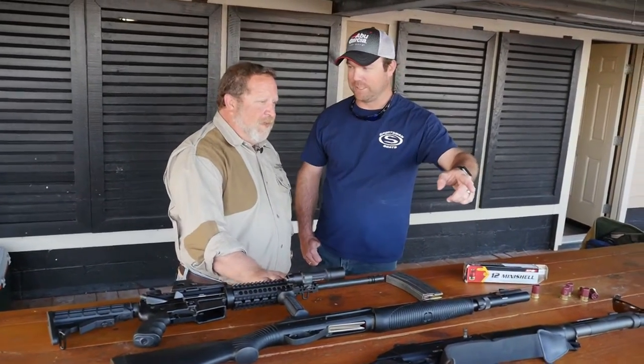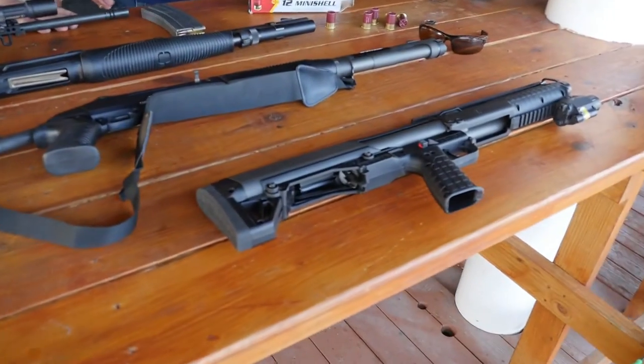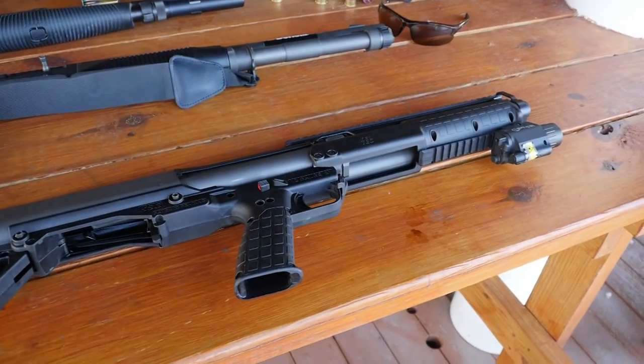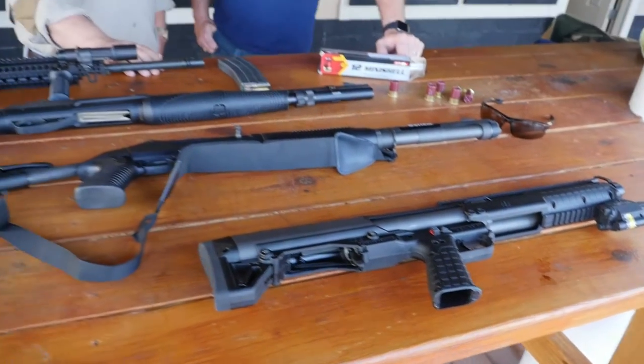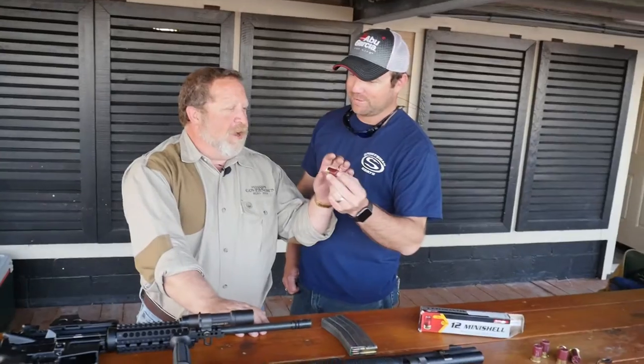Now, what's that last one out there? That last one's going to be the fun one. That's going to be the Kel-Tec. That's got the twin tubes on the bottom. It's a single barrel, but twin tubes. Holds 12 rounds. Well, we're going to pump it up today. We're going to pump it up with the Aguila 12-gauge mini shells.